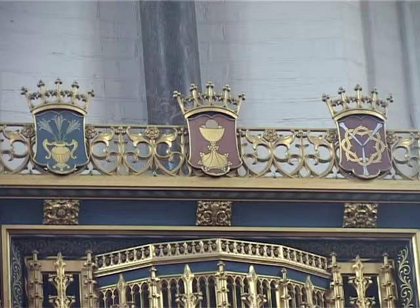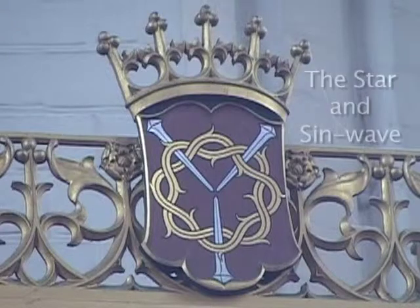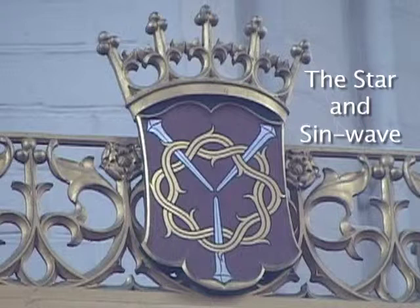Next to the Holy Grail are the 3 nails that were positioned upon the cross to hold Jesus upon it. These 3 nails are positioned in the form of the star, the symbol for electricity. They are 120 degrees apart.